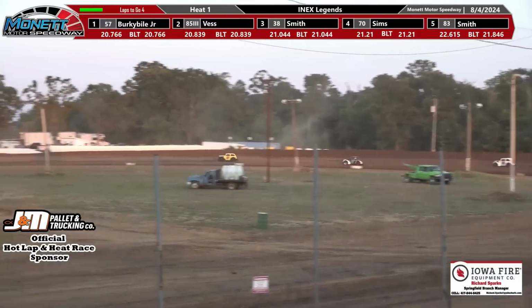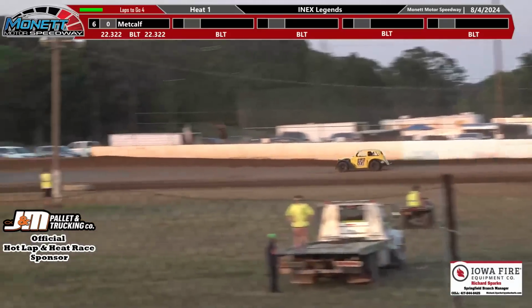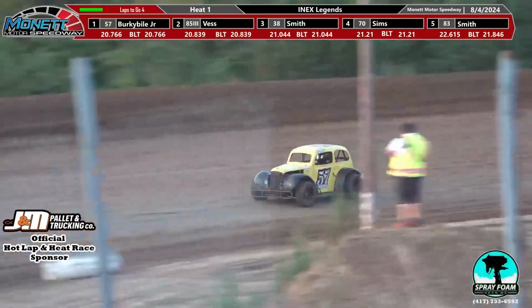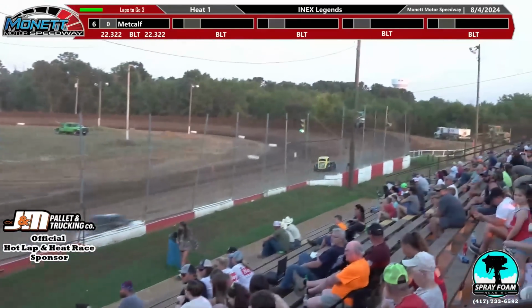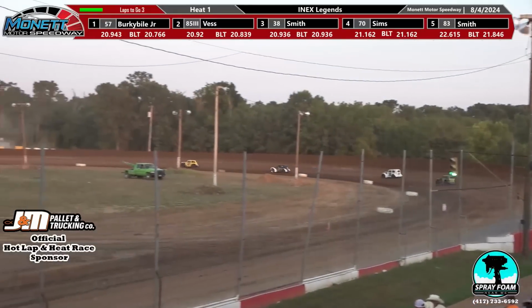Just past your halfway point here. Number 57 of Phil Berkey-Bile Jr., your leader. Going down the back stretch, Zerny Vest in that second spot. Dave Smith up to 3rd, getting around Brad Sims there. Lil Bumblebee gonna do it again. I believe he's got 5 laps in the books, 3 to go.